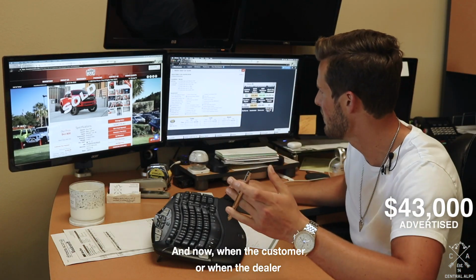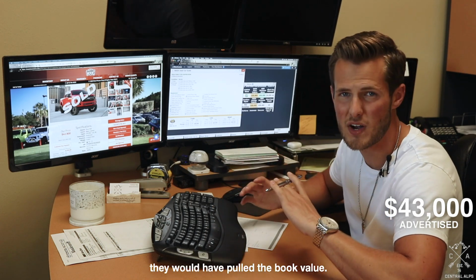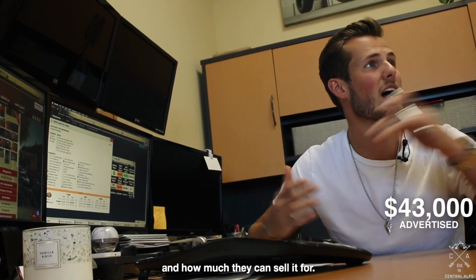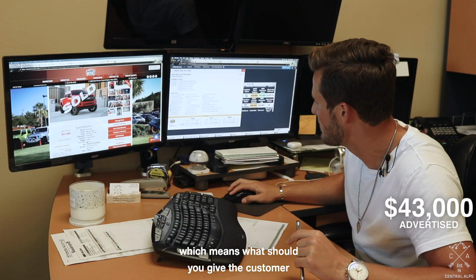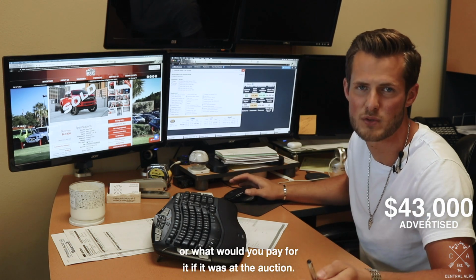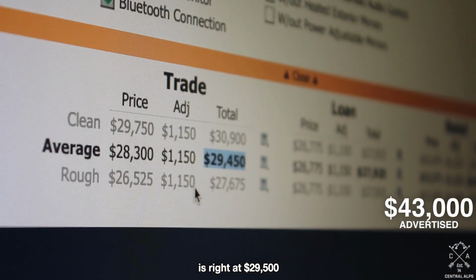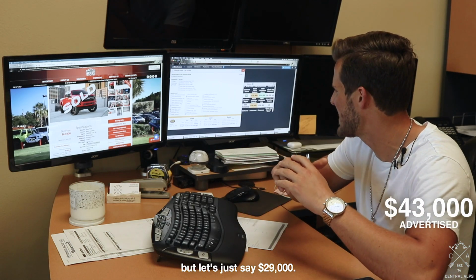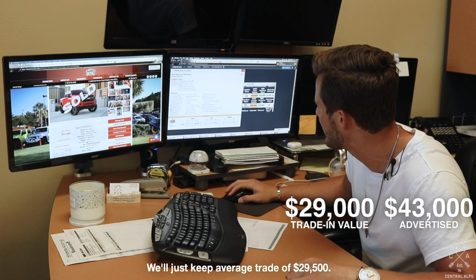Now when the dealer would have gone and looked at the value of this truck, they would have pulled the book value. This is what's gonna tell them how much they can give for the truck and how much they can sell it for. Now, typically, you wanna go off of the trade-in value, which means what should you give the customer if they wanted to trade it in, or what would you pay for it if it was at the auction? Now, the trade-in value on this truck is right at $29,500 or $27,600, but let's just say $29,000. That's the trade-in value of the truck. We'll just keep average trade of $29,500.